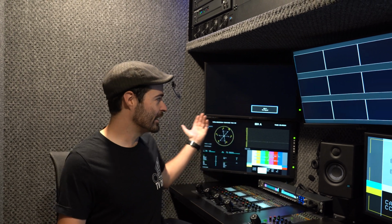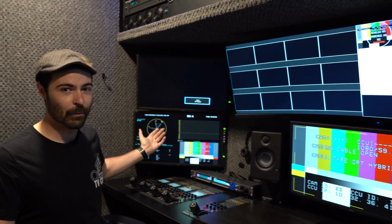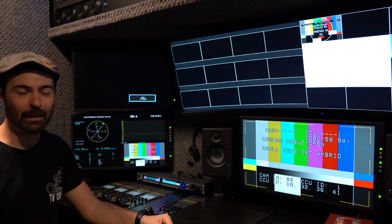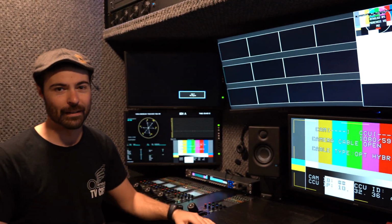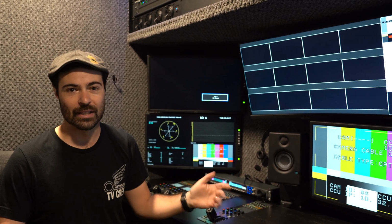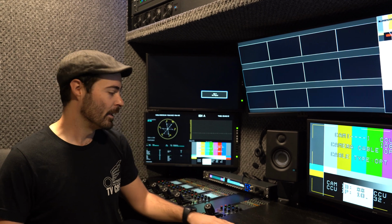So our first stop on the tour is, of course, video shading and engineering. And this is what I'm mostly proud of. As you can see, everything is lit up, working. Ignore that. That's one thing we didn't get. We ordered a multi-viewer for this, and that didn't show up, but that's not a game stopper. I mean, we can always loop one of the other multi-viewers into it, but yeah, no problem.